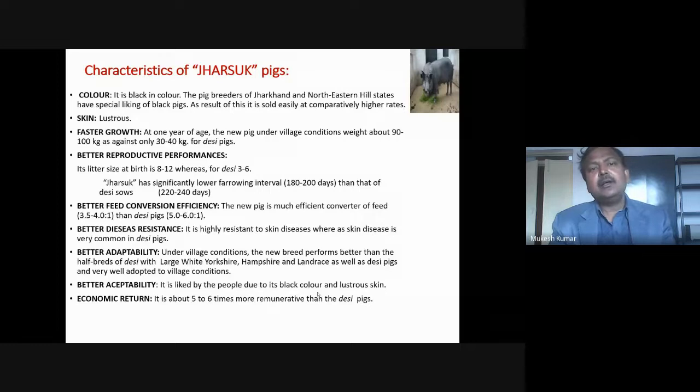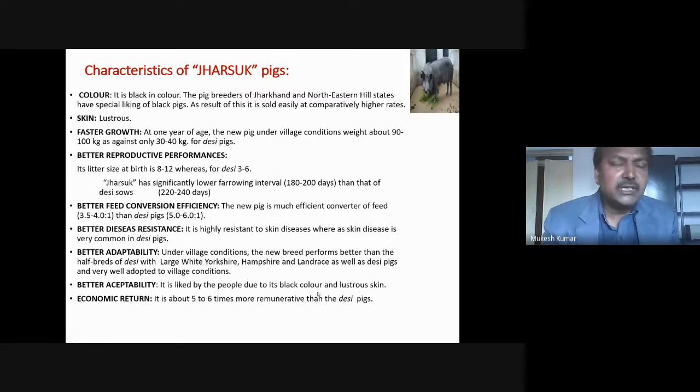You just see here the Jharsuguda pig. Jharsuguda pig, we already discussed. Jharsuguda pig is a crossbreed of Tamworth and Desi. And this is a very good variety for different agroclimatic conditions of Jharkhand as well as other states, because their performance is also very, very good in the northeastern areas, in UP, Chhattisgarh. So everywhere the performance is good, and farmers are adopting this pig very well.